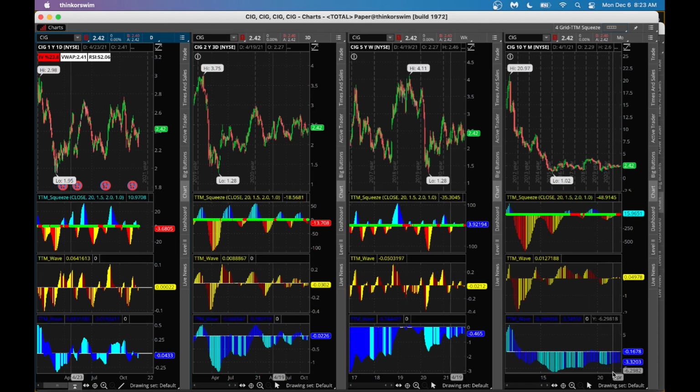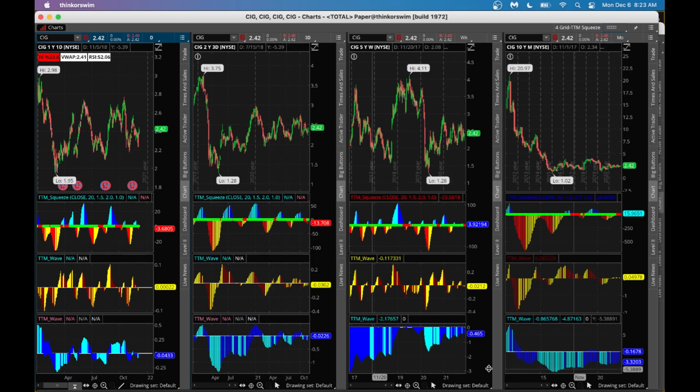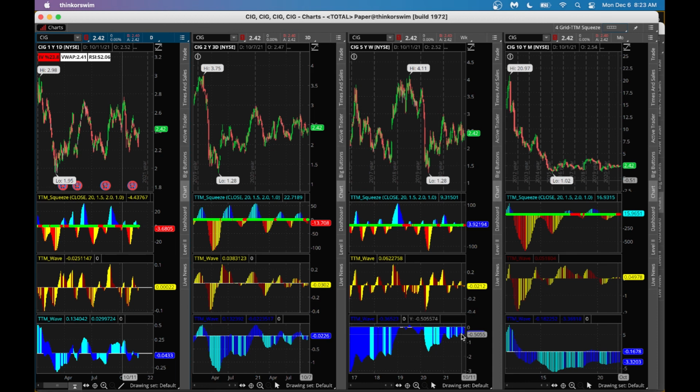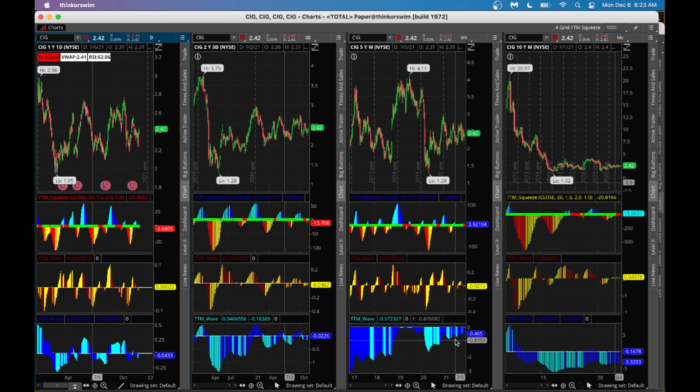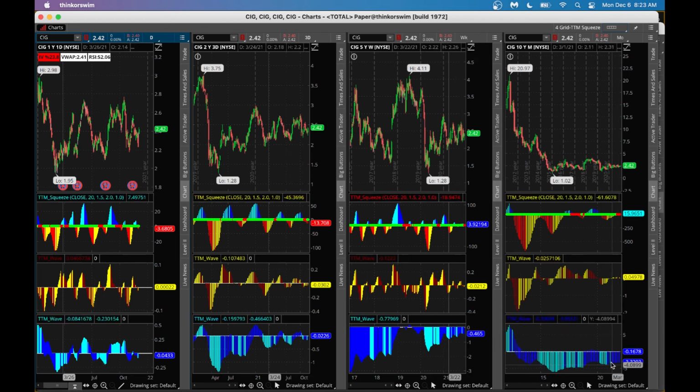So in this case, according to John Carter, don't buy because the wave is below zero. But you could look at the shape of the wave here and try to see if it's a good buy. But I would probably stay away from this one, given I don't see a nice wave going up here. It's kind of flat below the zero line. So I would stay out of this and take it from there.